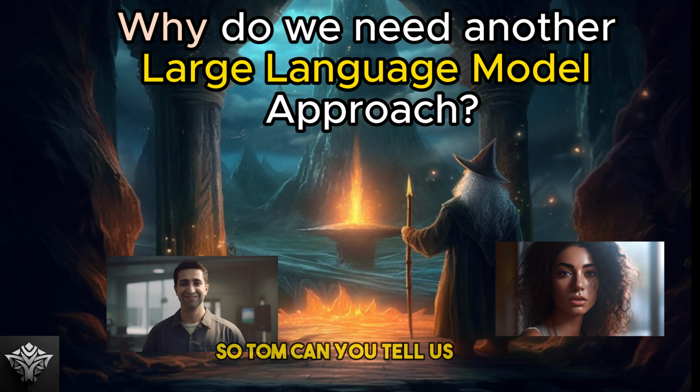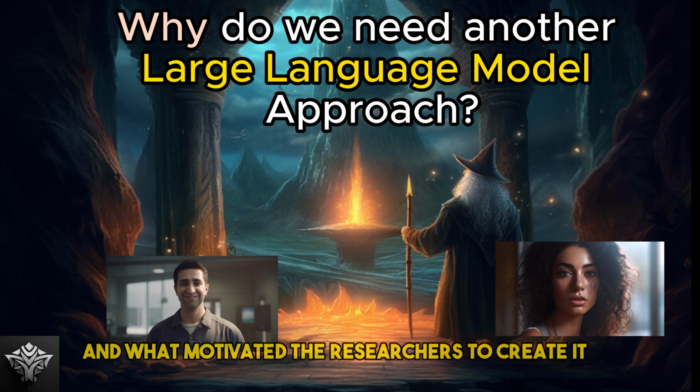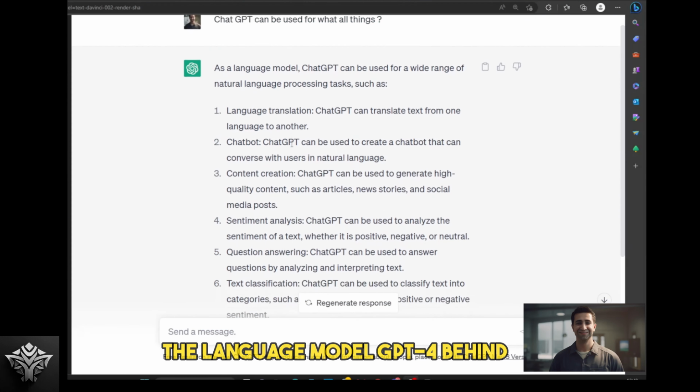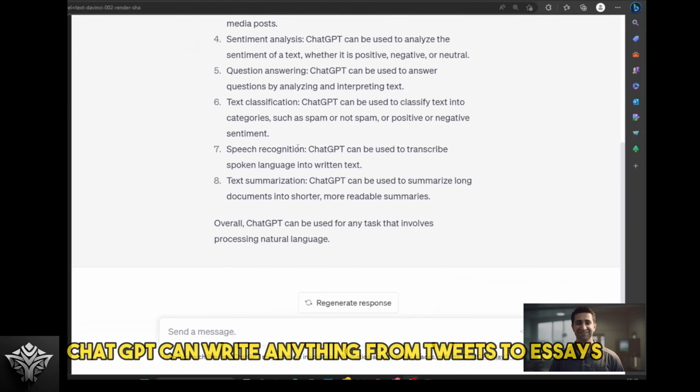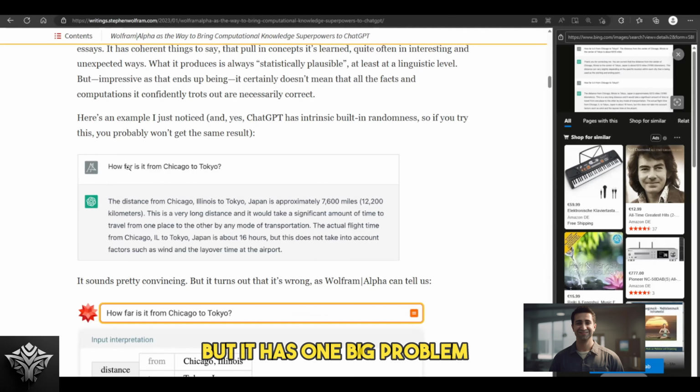So Tom, can you tell us, we already have ChatGPT. What is the need to create WizardLM and what motivated the researchers to create it? The language model GPT-4 behind ChatGPT can write anything from tweets to essays. It's pretty amazing, but it has one big problem.